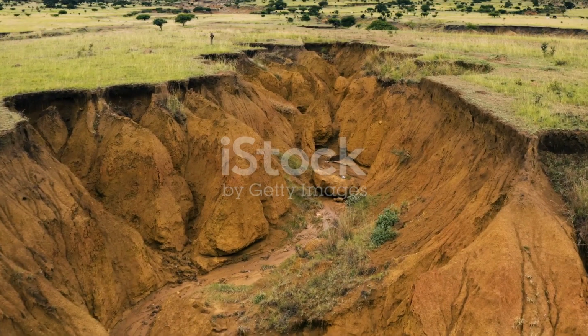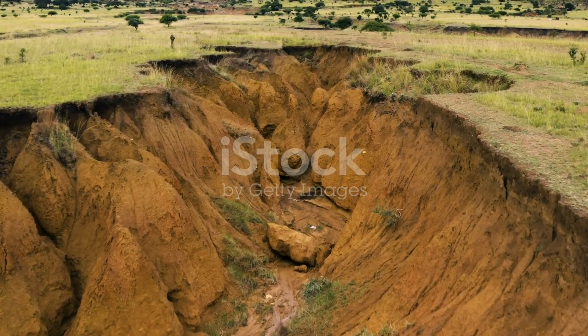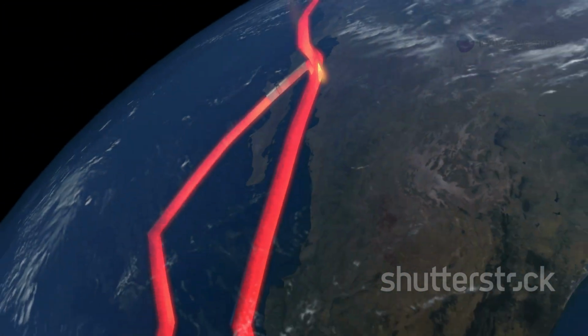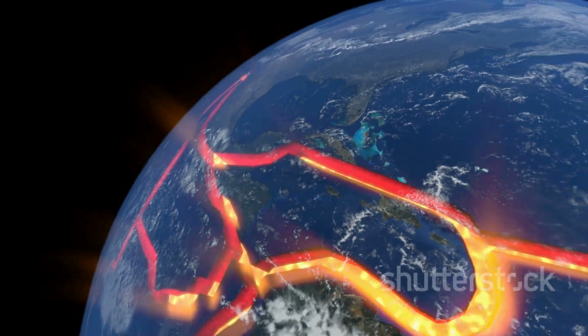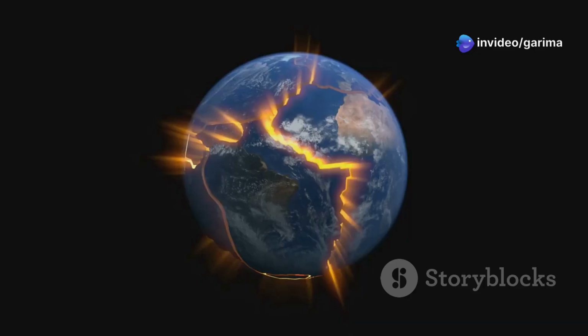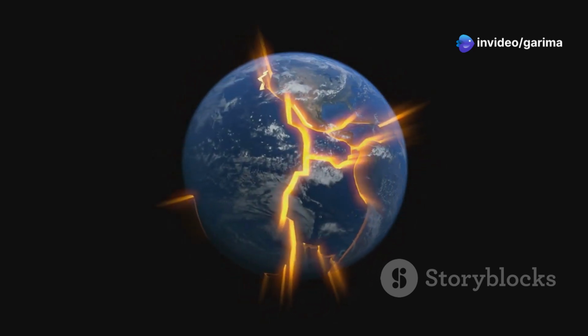First up, the Earth's surface, the crust, isn't just one solid piece. It might look steady from where we stand, but it's actually made up of many different sections. Think of it like a giant jigsaw puzzle, made up of massive pieces called tectonic plates. These plates fit together, but not perfectly, and the lines where they meet are called plate boundaries. These plates are always moving, but super slowly, about as fast as your fingernails grow.